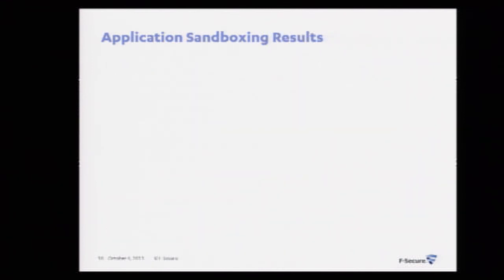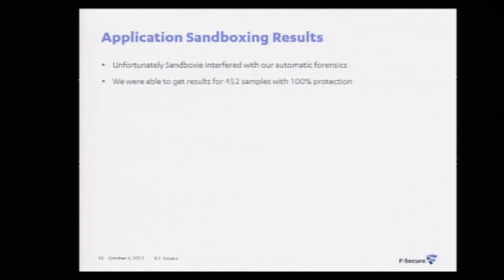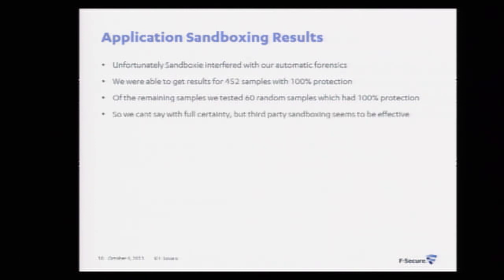So what were the results for the application sandboxing? Unfortunately, for some reason, the sandboxing interfered with our automatic forensics, so we could not get conclusive results. The samples where we got conclusive results were 452 of the full set, where the protection level was 100%, so pretty good. To get some kind of feel for the rest, we manually analyzed 60 random samples, and all of those had 100% protection. But since this is only a single tool, and I was going more on whether this approach is effective or not, we didn't go further, so we can say that it seems to be effective, but cannot say conclusively.